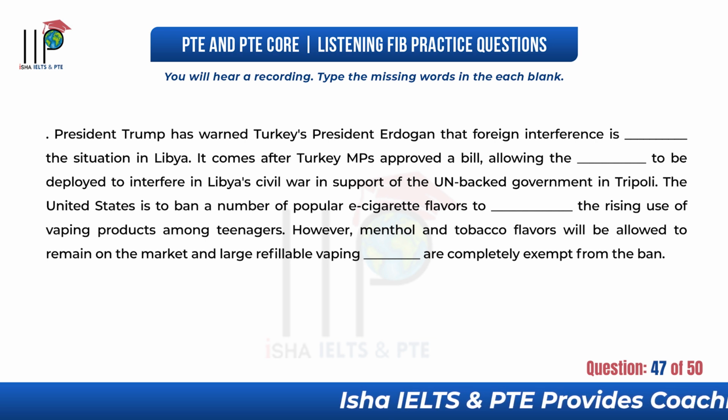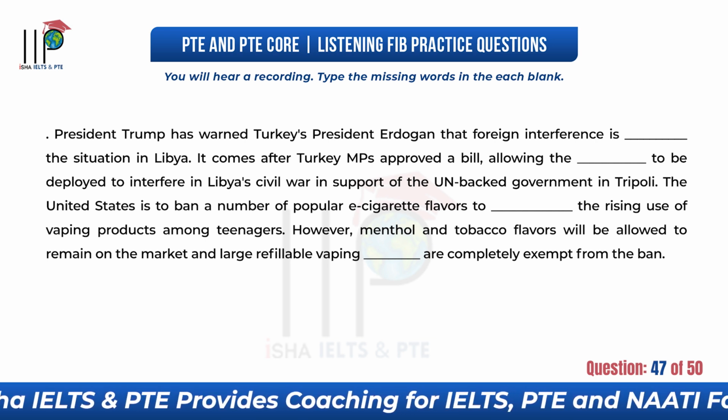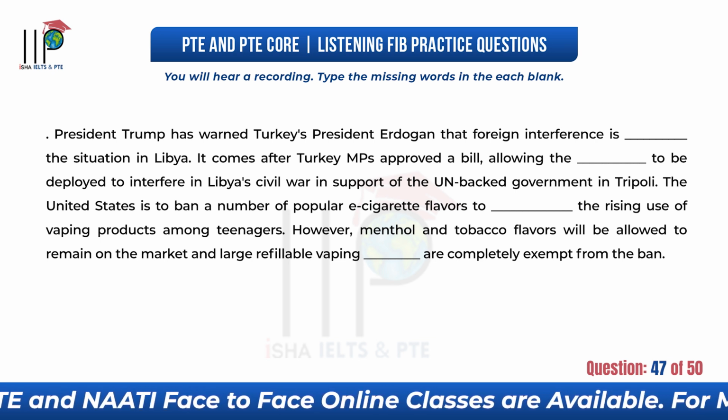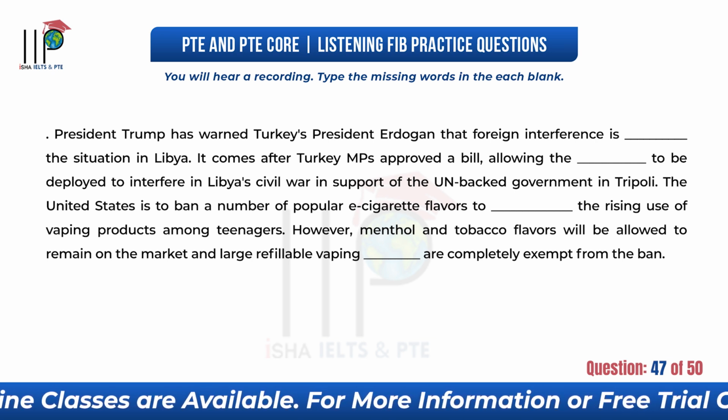President Trump has warned Turkey's President Erdogan that foreign interference is complicating the situation in Libya. It comes after Turkey MPs approved a bill allowing the military to be deployed to interfere in Libya's civil war in support of the UN-backed government in Tripoli.